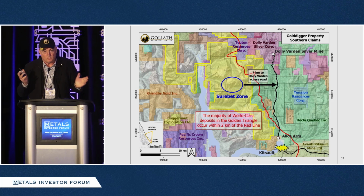As you can see, we've got tidewater on either side of the project as well. So we've got barge access down into Kitsault, or 190 clicks to the south, Prince Rupert. You've got rail across Canada, or a deep sea port. You can send your material anywhere in the world.